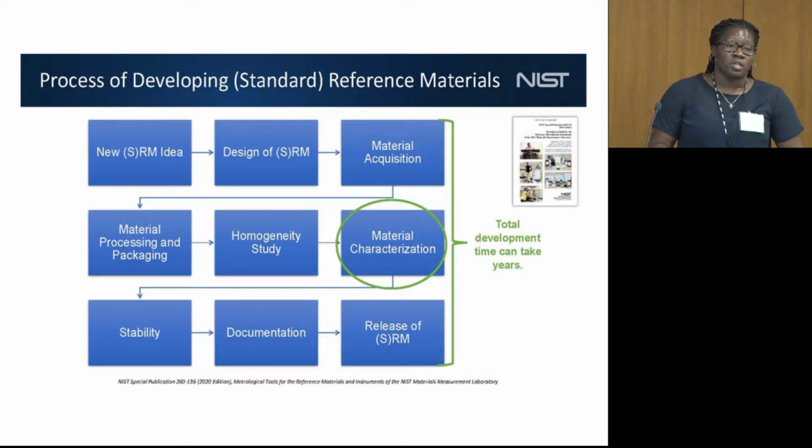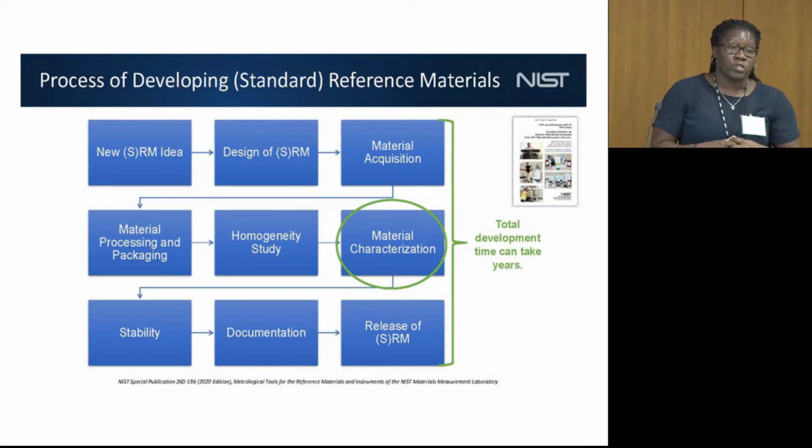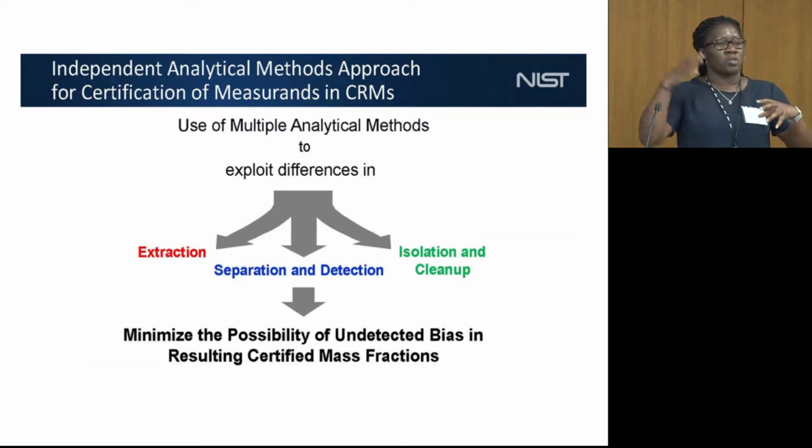The material characterization takes up the most time, and again, that's because a standard reference material is traceable to the SI, and so we're using different methods to actually assess and obtain those certified reference values. We're making sure that we have calibrants throughout this entire process. Those calibrants are what are usually traceable to the SI. And then we also have other materials that we're using on top of those calibrants to validate everything that we're doing as well. So again, it's a lengthy process.